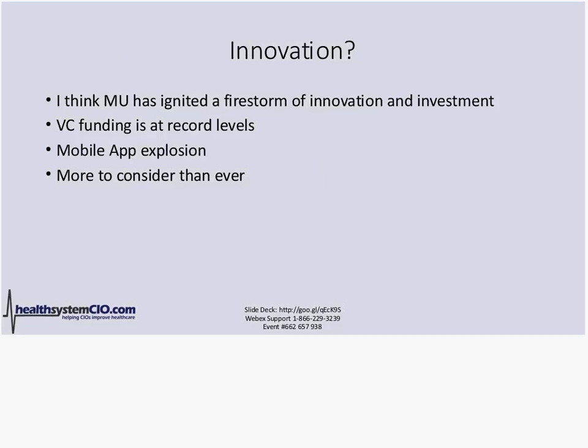What has meaningful use done to either influence or reduce innovation? And has innovation increased? I think it absolutely has. From our organization and from what I see in the market, meaningful use and the adoption and implementation of EMR systems across the board has created a firestorm of innovation.